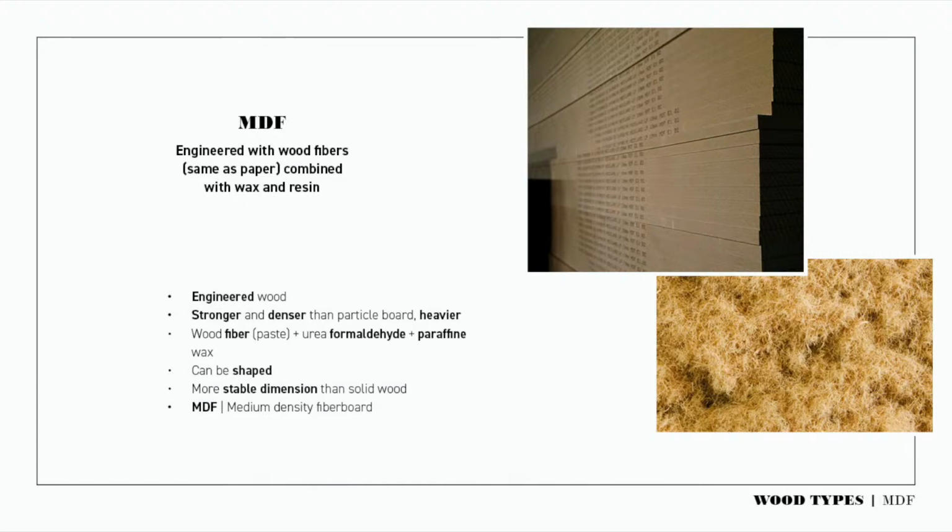So if we need to use it in surfaces like flat surfaces, we need to use it where we can afford an important weight because it's very dense. It is also very important that it can be shaped. We can see it mainly in flat boards, but we will see later that because it can be shaped, when we are going to apply the veneer on top of it, we can also create different three-dimensional shapes on wall units or on many different products.